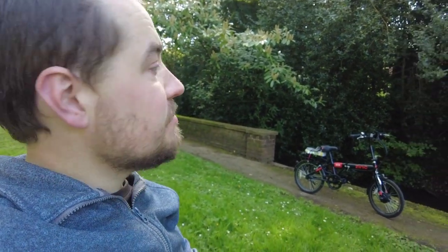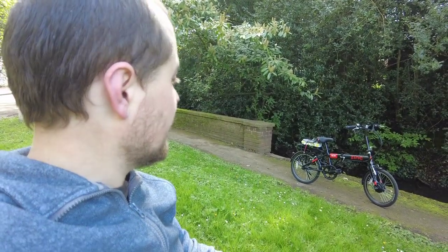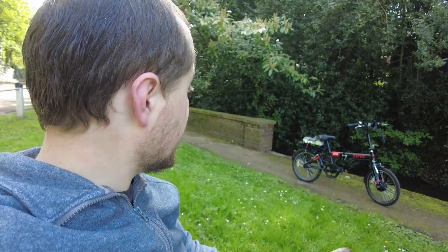Flowing all the way down. I've biked it here today. You can just see my Zinc electric bike, the foldable one. I've had a few issues with it, so I've had to replace it quite a few times.